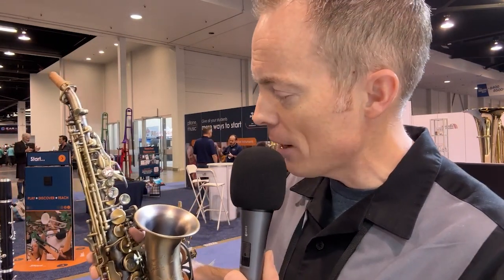And so that is our System 76 Curve Soprano. And this one just happens to be in dark lacquer with abalone pearls. But we also make this in a gold lacquer that also has the abalone pearls. So if dark lacquer is not your thing, then we do have a traditional gold lacquer.